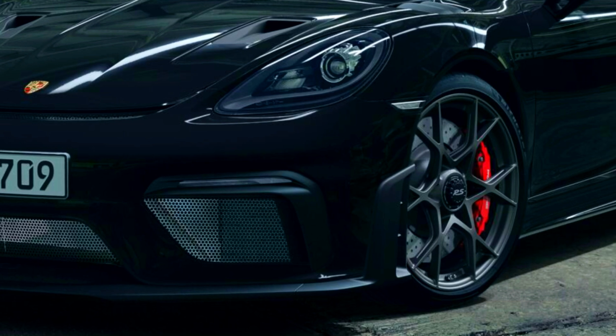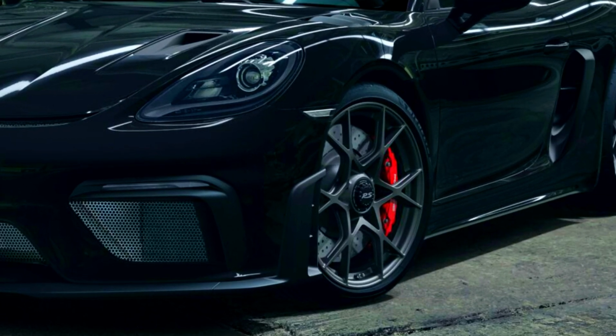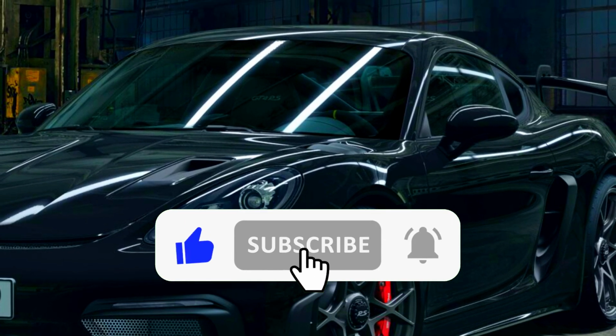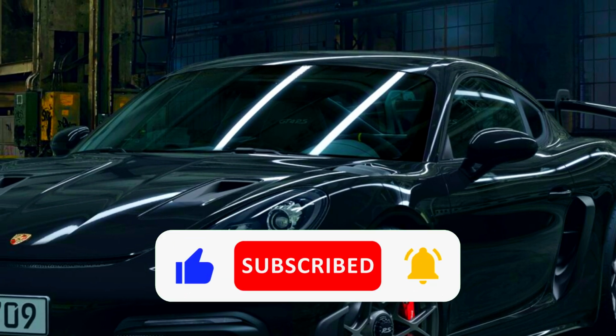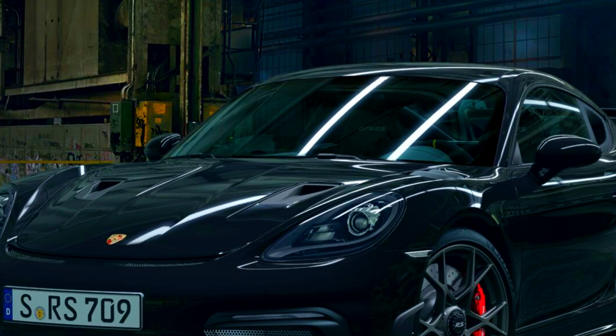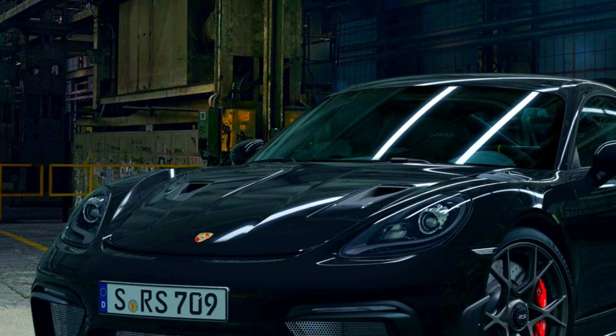It's about feeling every vibration, hearing every rev, and knowing that every inch of this car was designed for the thrill of driving. The Porsche engineers poured their souls into this machine, and it shows. Every press of the accelerator, every shift of the gear, and every turn of the wheel feels like pure artistry. This isn't just a Porsche, it's a culmination of decades of motorsport expertise.